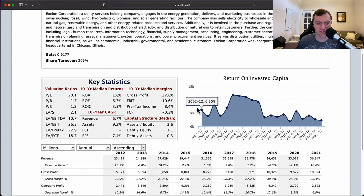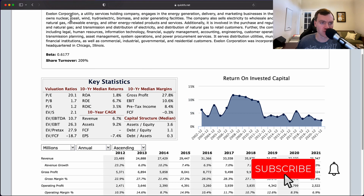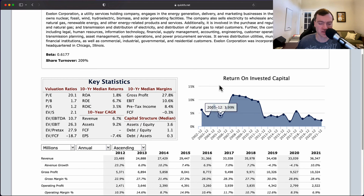One of the things here is they are generating electricity, which means depending upon how much exposure they have to, say, fossil fuel prices, they're going to have this exposure in terms of the change in their raw material cost. That's one reason you might see such big bouncing around.